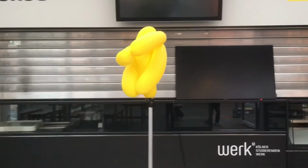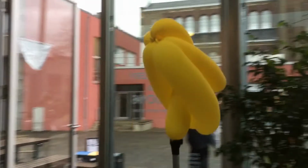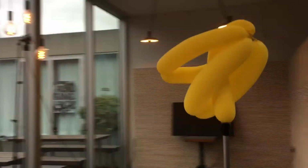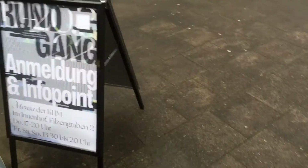There's an initiative called Mensa Gallery. It's a collective using this space to do independent exhibitions, not tied to the school, which is really interesting. I might be part of it in the next exhibition, but let's see.